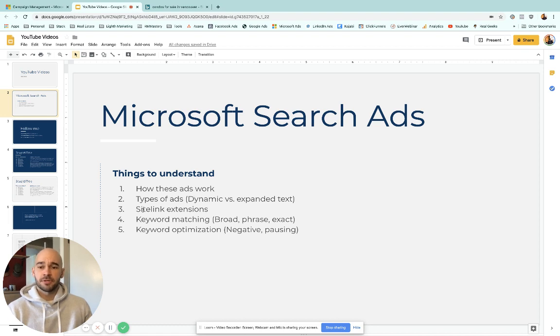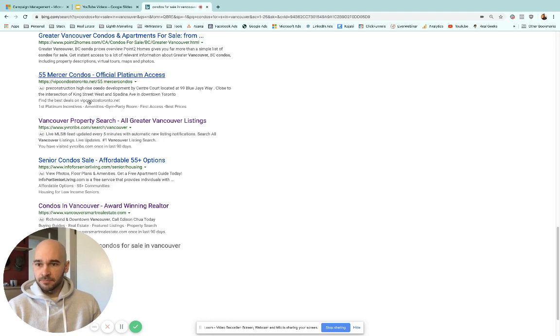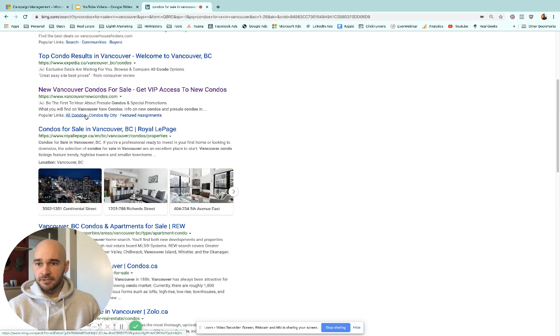Another thing that's important to note is site link extensions. You'll see these on some ads here. These are site link extensions right here. So popular links, if you're looking for, and you can set these up quite easily, but these actually do really well as far as click-through rates. So someone sees, okay, condos for sale, and then I can say all condos by city, or featured assignments. What I like to do is put different sub areas in there, or different cities. So like it'll be like all Vancouver condos for sale, and then I'll say condos in downtown, or condos in East Van, or condos in Mount Pleasant, or wherever else.